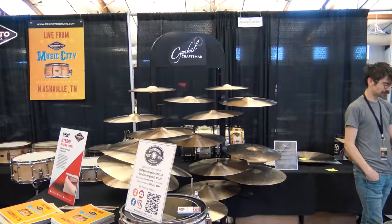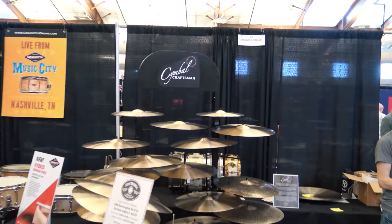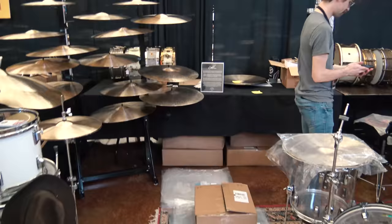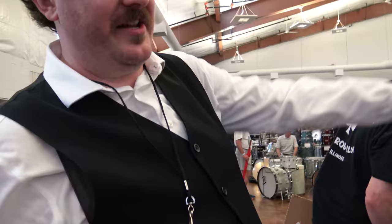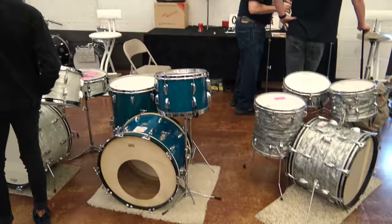Our booth this year, Cymbal Craftsman by Paul Francis, and they're really, really great. I've said a million things about how much I love them, so we brought every single one here. You can also see some snare drums developing back there. Some stuff that's being purchased by either us or our friends. Very cool stuff there. So yeah, Paul Francis cymbals there, and then we got a 2012-14 Ludwig. Blue and olive. Pretty sweet. So yeah, let's keep on going.